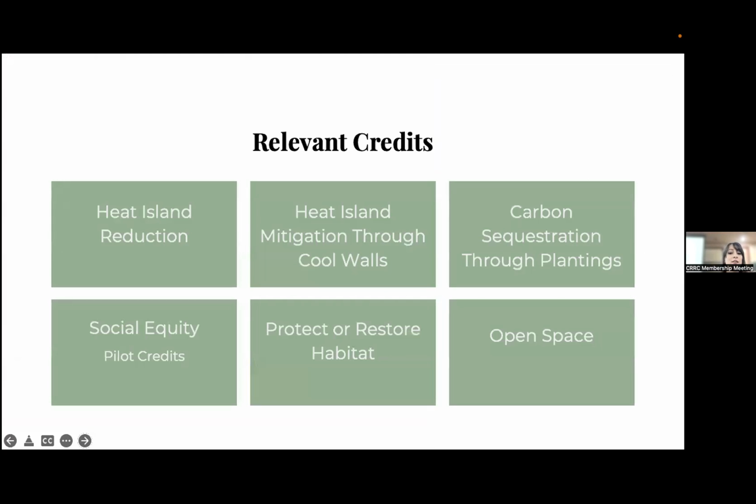So here are some credits that are relevant to heat island reduction, and we'll be going through some of these today, including the heat island reduction credit, the heat island mitigation through cool walls pilot credit, the carbon sequestration through plantings pilot credit, social equity pilot credits, the protect or restore habitat credit, and the open space credit in LEED.